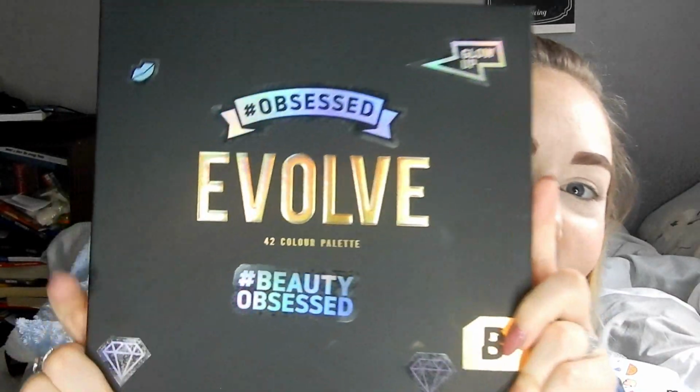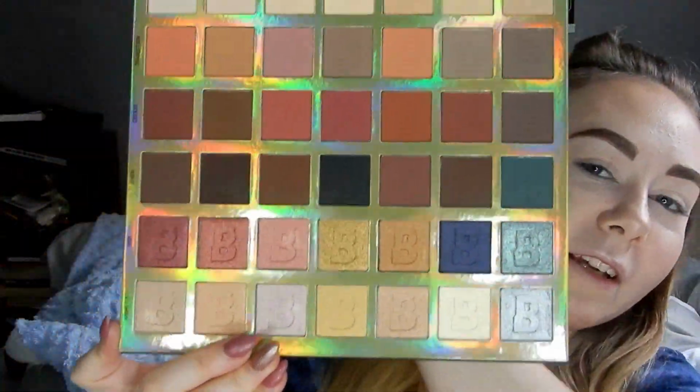So what I'm going to do, I'm just going to quickly jazz up my palette with these stickers because they look so cute. Okay, that'll do. How cute. Okay, so I got the Evolve palette. This is what the Evolve palette looks like.